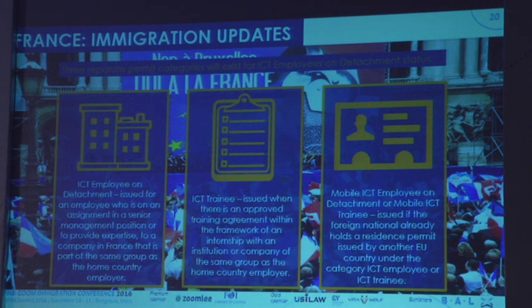Some immigration updates, again, continuing on that. ICT employee on detachment, now we all know what that means, issued for employment for an employee whose assignment is in a senior management position or to provide expertise to a company in France that's part of the same group. I am always intrigued when they define what that country or the immigration authority has in mind when they say senior. For those of us who are very familiar with the US system, again, senior may have different meanings.